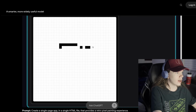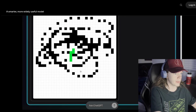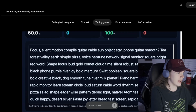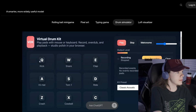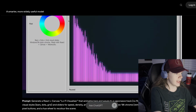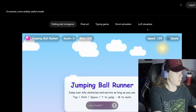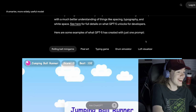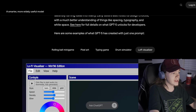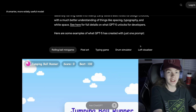This is a little pixel art tool. You can draw things. There's multiple different colors. There's a typing game to see how quickly you can type. There's a drum simulator, a little lo-fi visualizer thing. That's actually lagging my computer. By the way, I just want to point out, that lagged my computer when I clicked onto it. I'm not even going to try to demonstrate it.